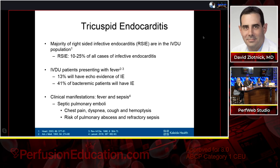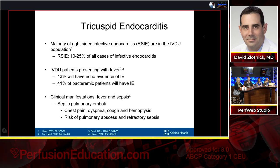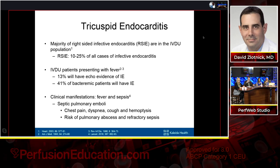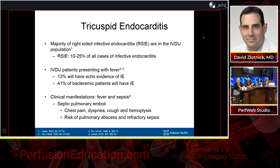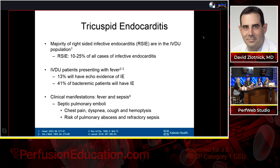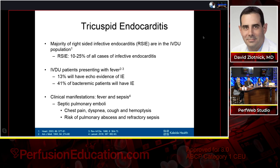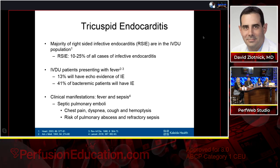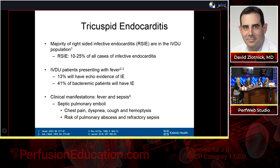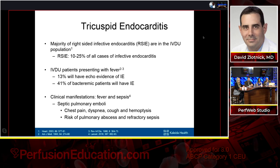The majority of right-sided infective endocarditis does occur in the intravenous drug use population. About 10 to 25% of all cases of infective endocarditis are from the right-sided structures, whether it be the tricuspid, pulmonic, or RVOT. If a patient with IV drug use presents with a fever, 13% of them will have evidence of infective endocarditis on admission. If they're bacteremic on admission, 41% of them will have evidence of infective endocarditis.